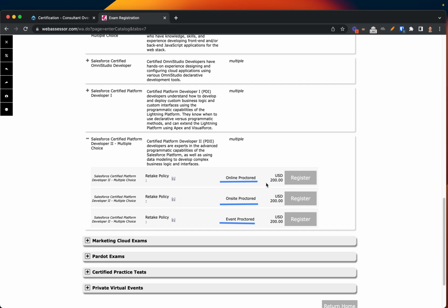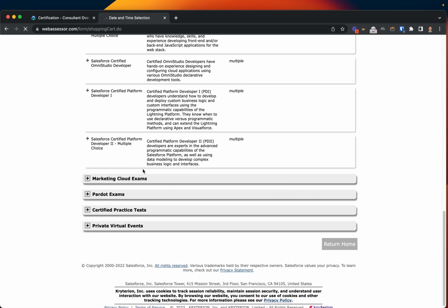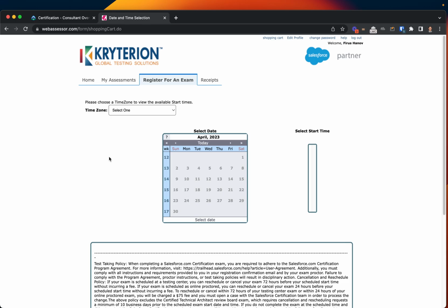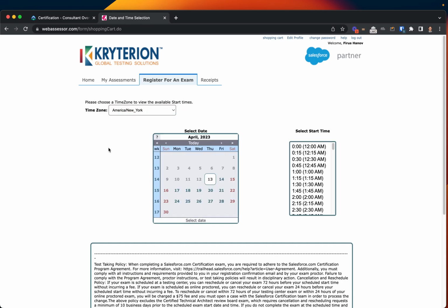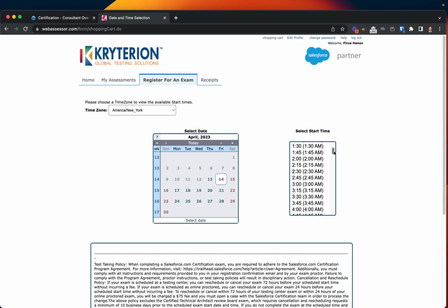You can see the pricing, right? $200 for each certification. Depending on how you're going to take it, if you're planning to take it online, you need to go with online proctored. So let's click that, and now let's go with the online version. Make sure you select the proper one, the one which is right for you. Once I click that, it will take me to find a time zone. Let's say it's the New York time zone, and then here you can select the date, and on the right section you can see all the availability times you can schedule your exam. As you can see, it's pretty easy and there's a lot of availability.